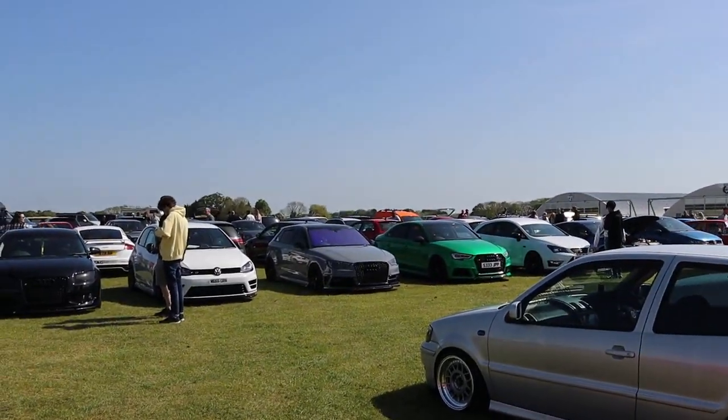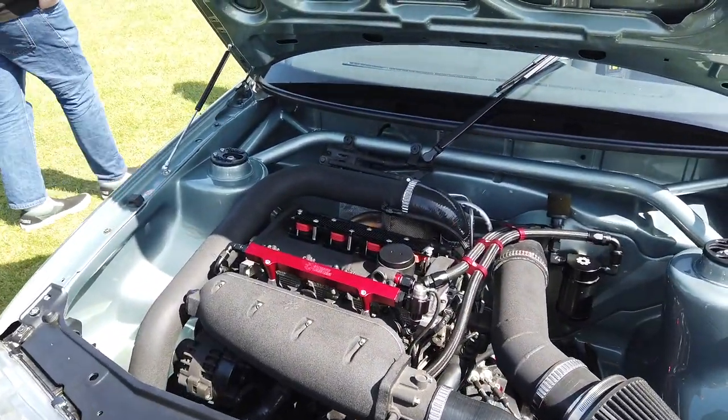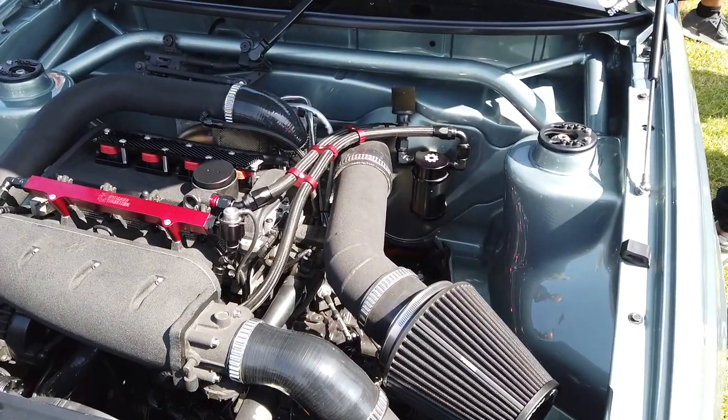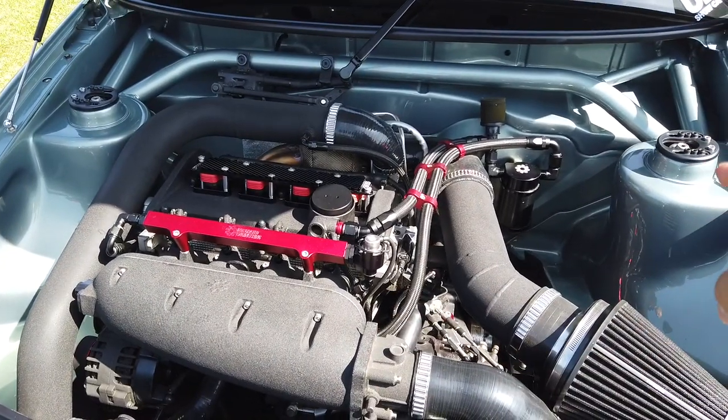This geezer here with a green S3. Wow, that is clean, that, for an engine bay. It's ridiculous. Yeah, what's that there? Patch.